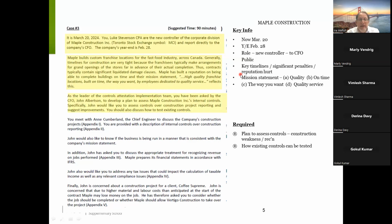My concern is that if you treat it as one required, the testing gets lost. You understand what this paragraph is saying? This paragraph is saying that some of our internal controls are weak. I need you to comment on the ones that are weak and tell me how they can be improved. But it doesn't mean I have no internal controls. I have some. And for the ones I have, I'd like to know how to test them. It's not the same thing.